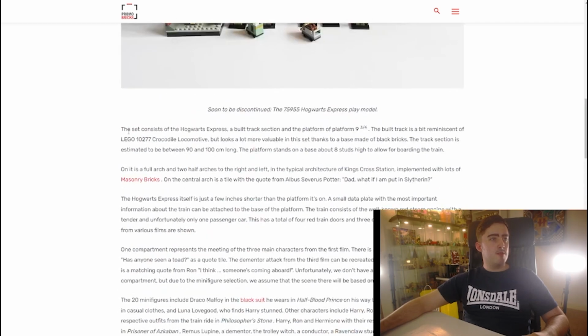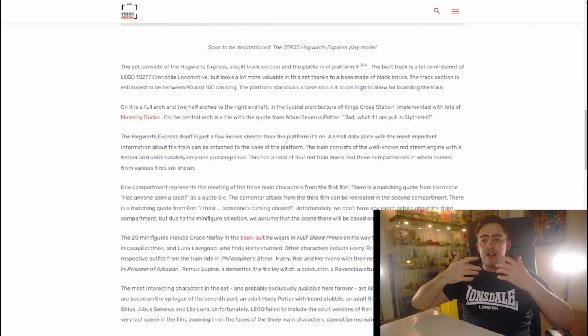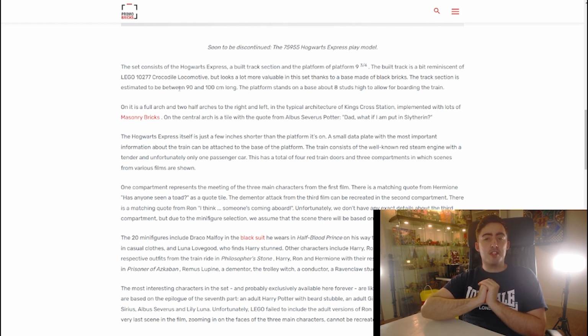So the set consists of the Hogwarts Express, obviously, a brick-built track section and platform 9 3/4. So the brick-built track section is going to be reminiscent of the Crocodile Locomotive set released a year or two ago, and obviously it's going to have a black base around it, similar to the Star Wars dioramas or the Jurassic Park diorama sets. It's going to have that black border around it, making it a more premium vibe, basically. The track section is estimated to be between 90 and 100 centimeters long, so it's going to be up to a meter long, which is absolutely ridiculous.